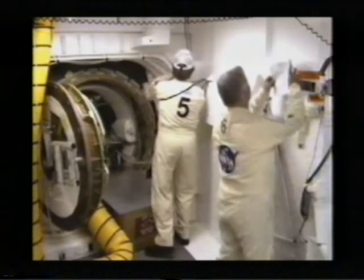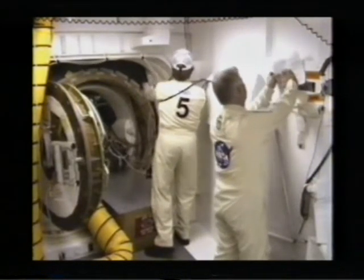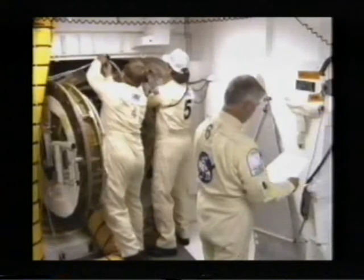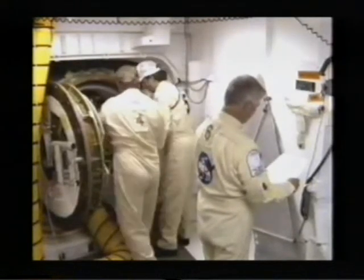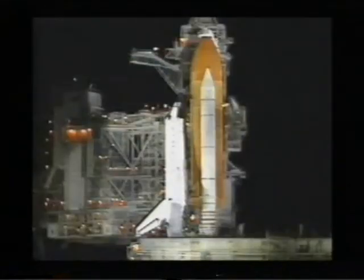OTC com check, UHF. CDR, loud and clear. ELT, loud and clear. MS1, loud and clear. MS2, loud and clear. MS3, loud and clear. MS4, loud and clear. MS5, loud and clear. Copy, Atlantis, and we're turning to air to ground 1. Atlantis OTC on air to ground 1. CDR com checks are complete. Copy that.